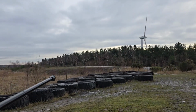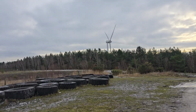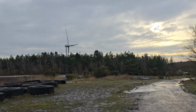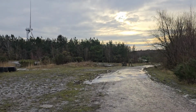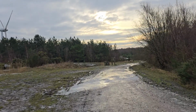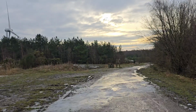So yeah, down there where them trees are, just behind there is where the Great Central Railway went. And where we're going now is where the Great Northern Railway went. So they were all very close along here. And then more or less where the Robin Hood line is now is where the Midland Railway went.